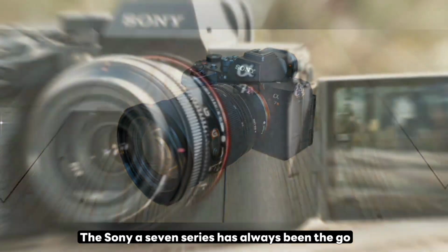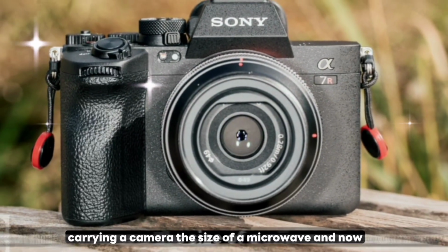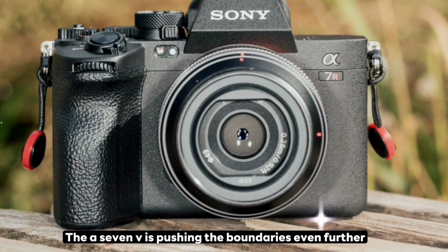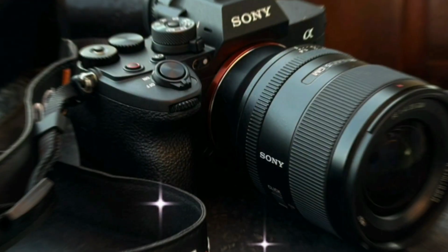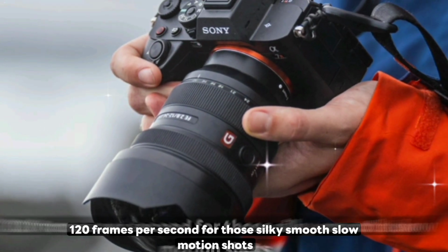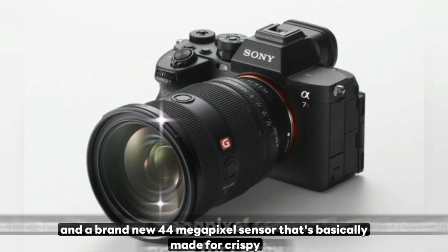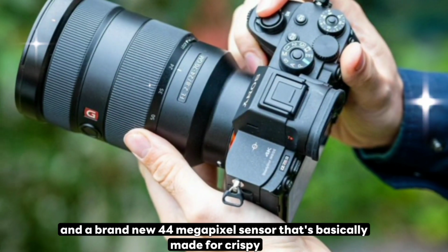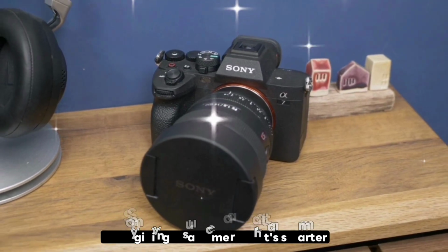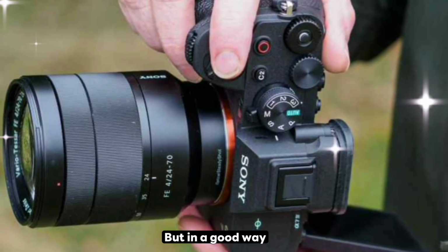The Sony A7 series has always been the go-to for creators who want pro-level quality without carrying a camera the size of a microwave. And now, the A7V is pushing the boundaries even further. Think cutting-edge autofocus powered by AI, 4K 120 frames per second for those silky, smooth slow-motion shots, and a brand new 44-megapixel sensor that's basically made for crispy detail and dynamic range. Sony's giving us a camera that's smarter, faster, and cooler, literally. Specs that'll make your wallet cry, but in a good way.